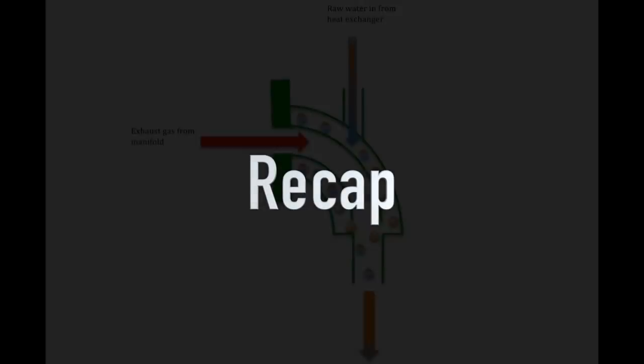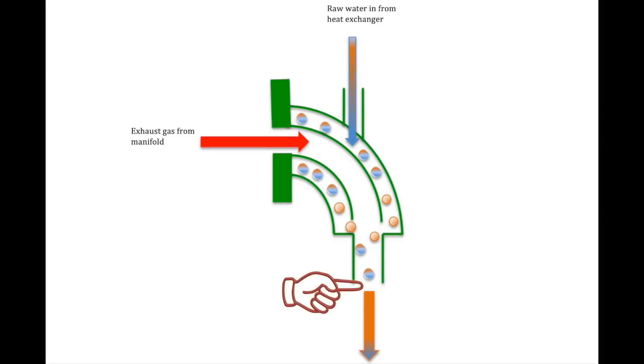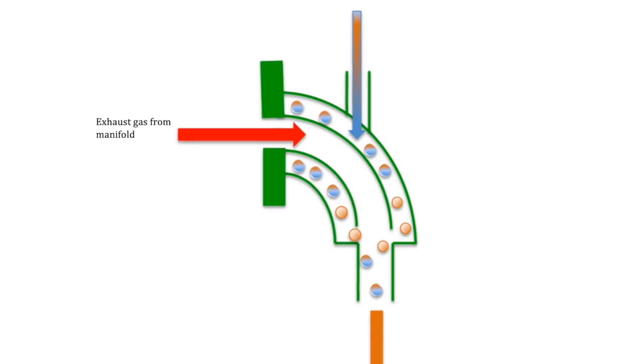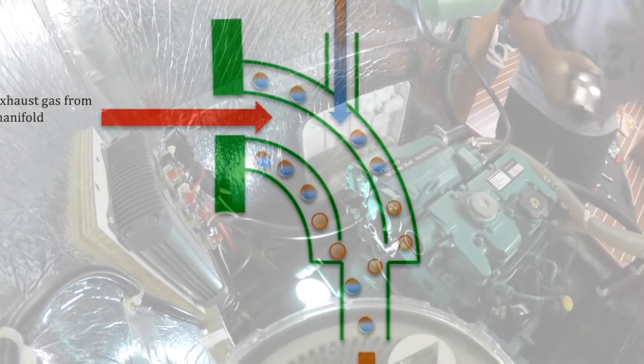So just to recap, if your injection elbow gets blocked here or here or even here, water may get into your exhaust manifold and into the valves and then possibly into the bores. At the very least, the engine will run badly, you'll have back pressure and a lack of cooling water.